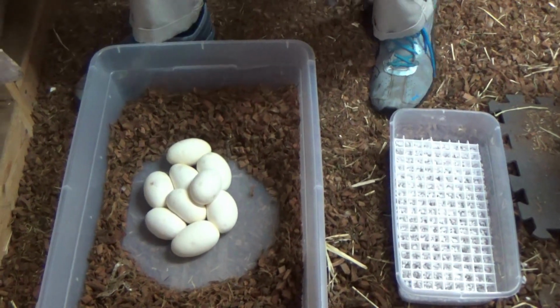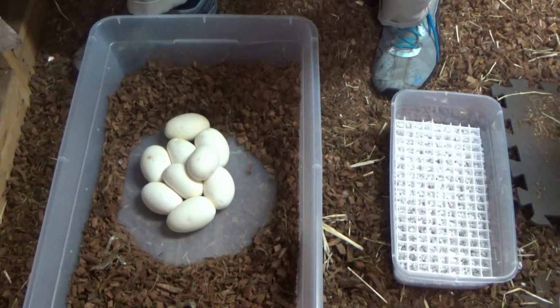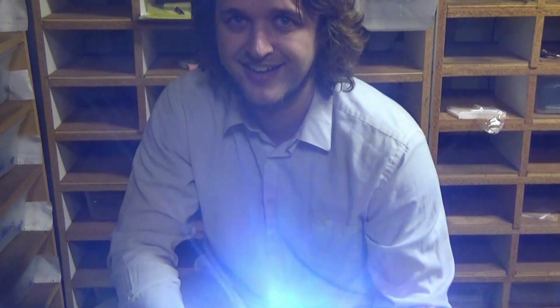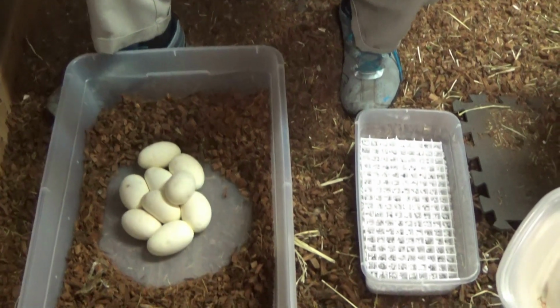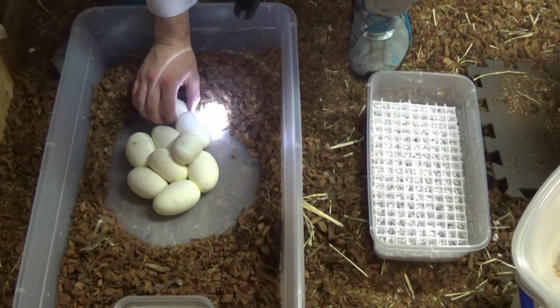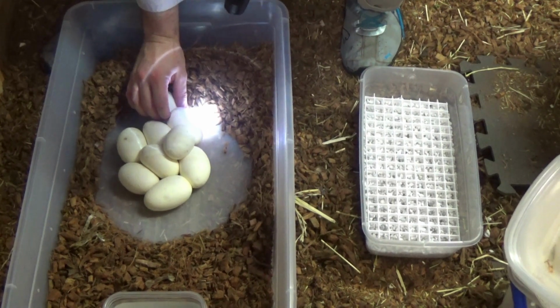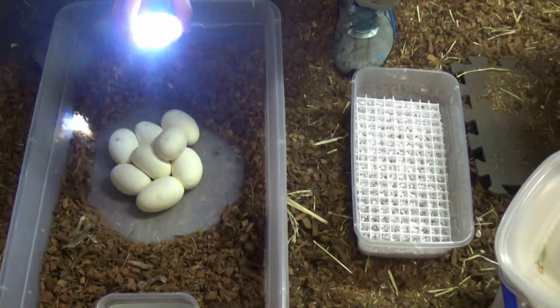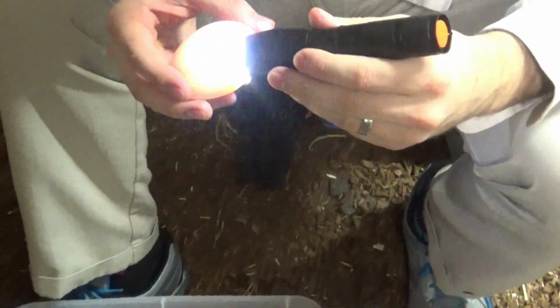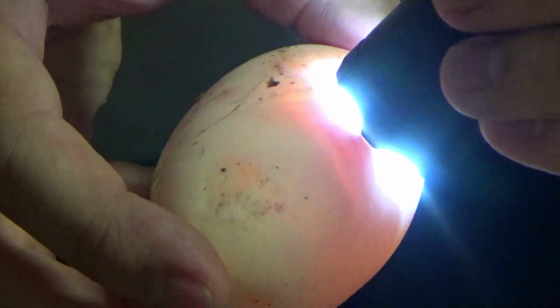All of these look fertile. There's 9 eggs there. They look perfect, but of course I'm gonna check still. So this, guys, I will use to check for veins, just to show me that there is an embryo in there, so that I know it's fertile. Yep, sure is. I believe that is it right there.